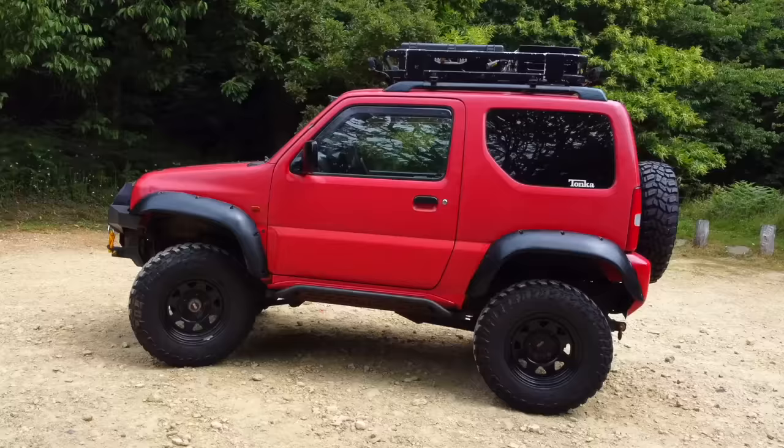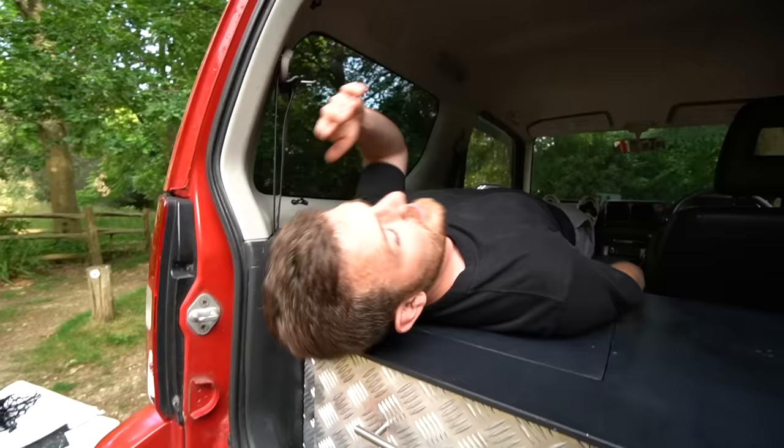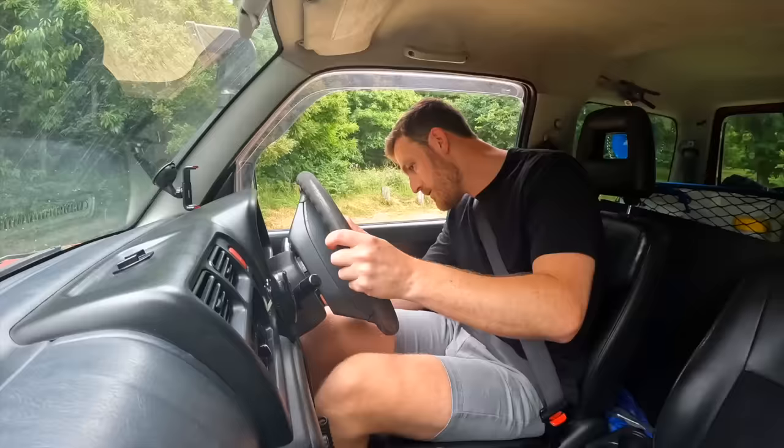A 4x4 Suzuki Jimny, a vehicle that I personally think I might want to get next. So I cannot wait to take this for a drive, test it out tonight to see if I can actually squeeze in here and fit and just to have some fun in it. Can you shut the door or not? Your head's poking out. Watch my head. Here we go.